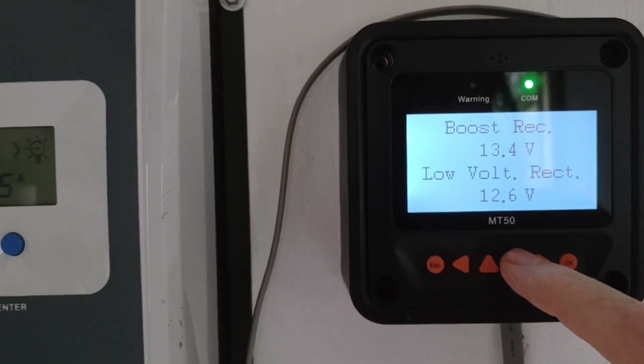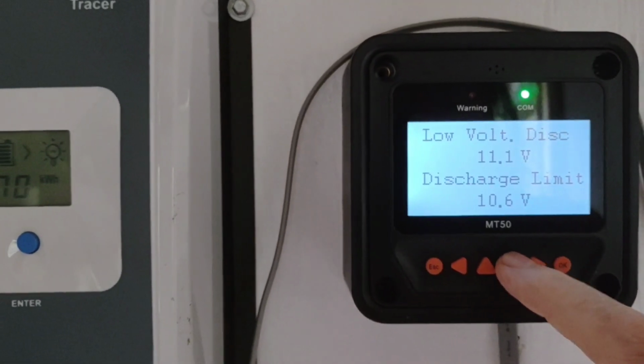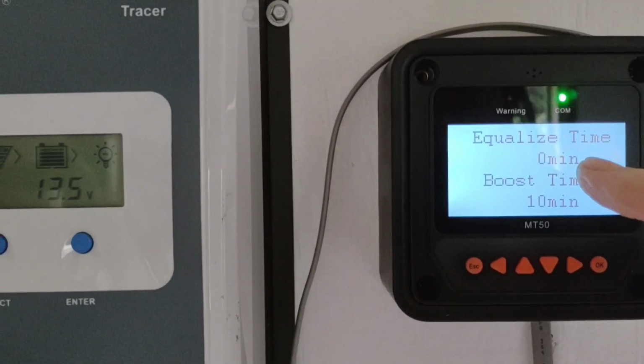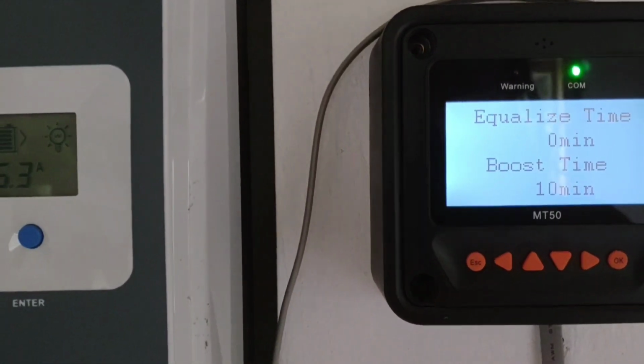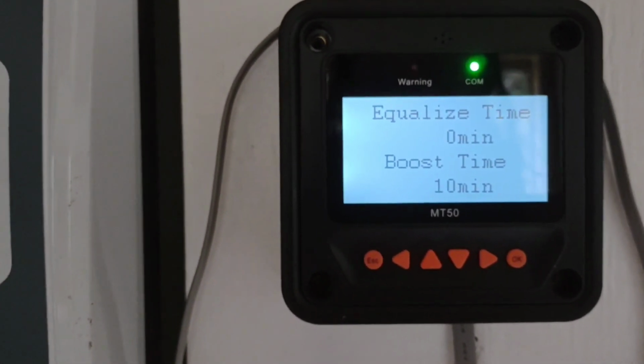And then the other thing that's real important is the equalize time. Set that to 0. I leave my boost on at about 10 minutes. Let it stay at 14.2, 14.3 for 10 minutes. And then I call it good. And that's worked out very well.